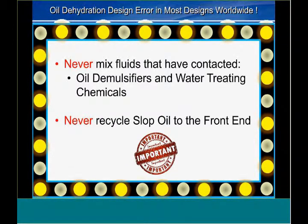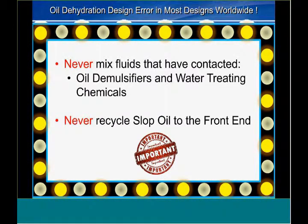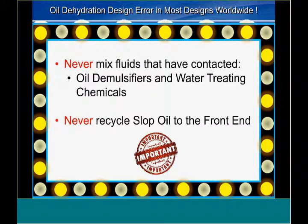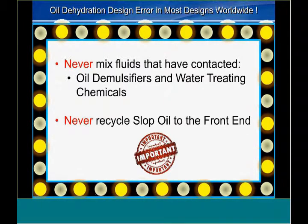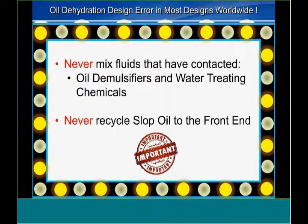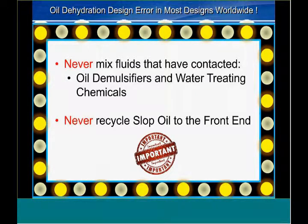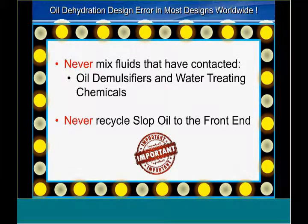So this is the answer. I'll start off with what you never do. You never mix fluids that have contacted oil demulsifiers and also water treating chemicals. You never ever want to do that. And there are very few things in engineering that you say never to, right? Just like an error that's found pretty much everywhere and always. And then you never recycle slop oil to the front end of your process stream. Your main process stream is your money stream, and you don't want to do that, and I'll show you some reasons why.